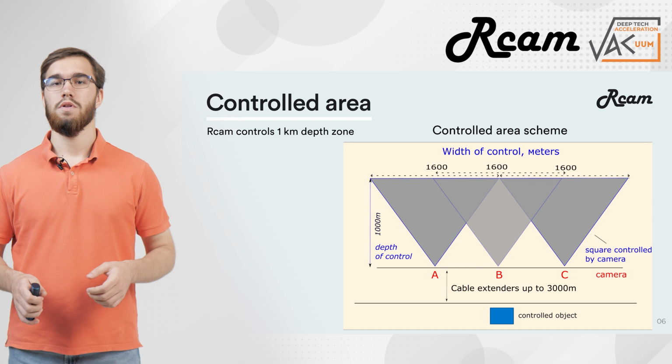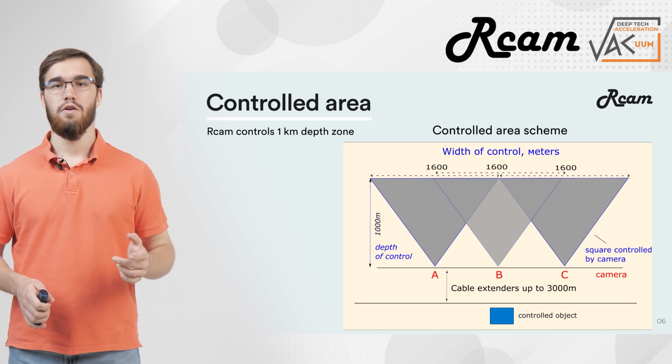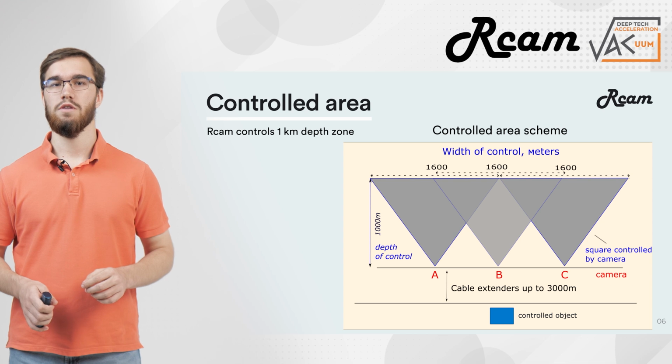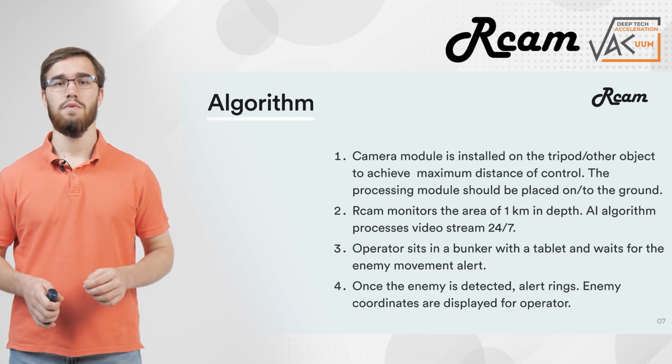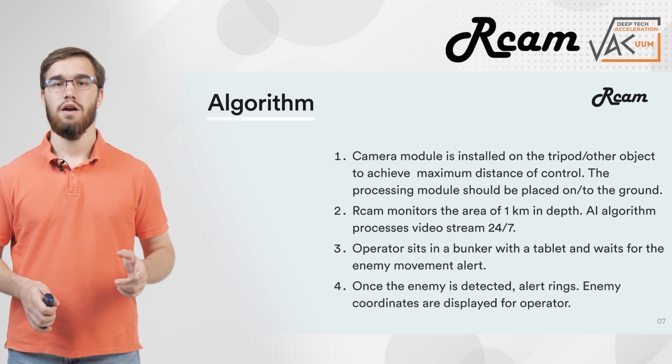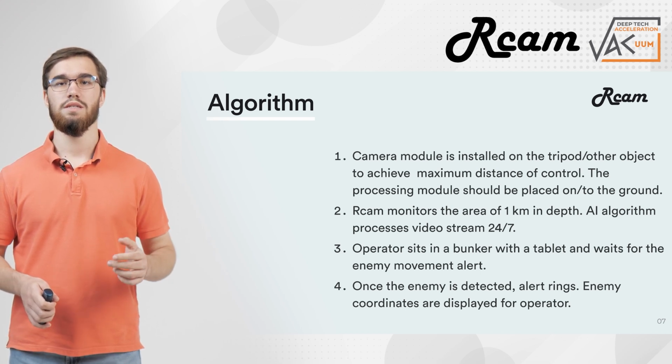With Rcam, a military unit may defend an area of front with 1 kilometer depth. Cameras should overlap each other's field of view to ensure reliable enemy detection. The camera module is installed on a tripod, house or tree. Rcam monitors the area, and the operator sits in a safe place.